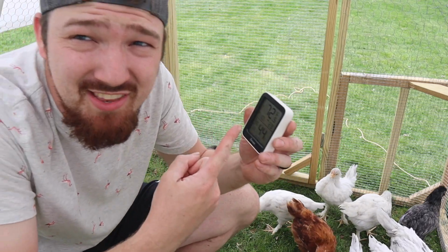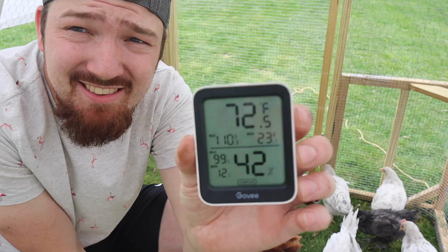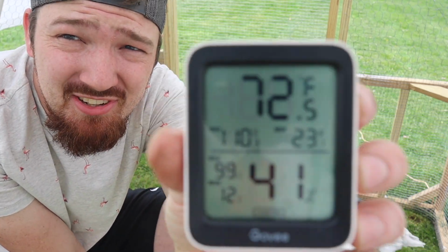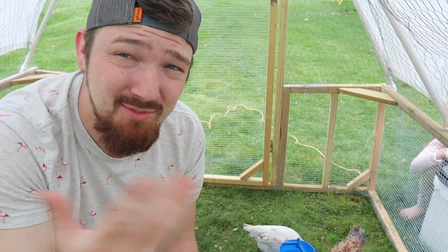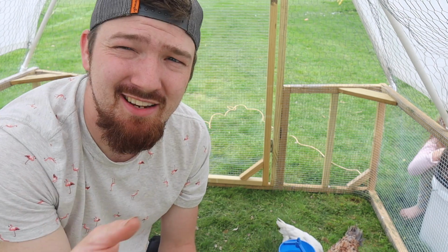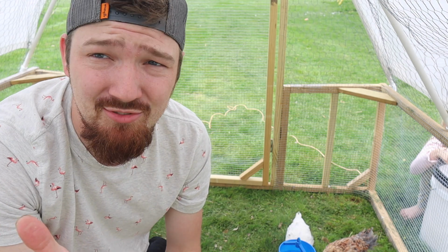So we put a temperature thing in here just to see what it was going to be for these chicks. And surprisingly, right now it's saying 72 degrees, which I guess isn't too far off. It does say 68 on our phone right here. But I'm telling you, there's a cold breeze, there's a good amount of wind going on, so I'm sure it feels like the lower 60s. And these chicks have been doing absolutely fine. They've been roaming around just fine.